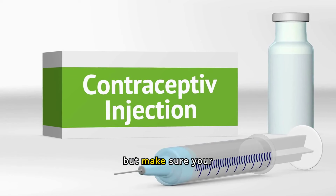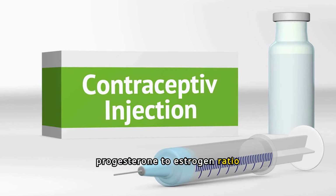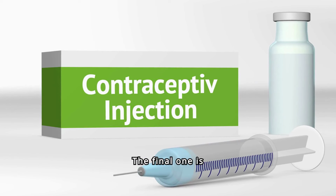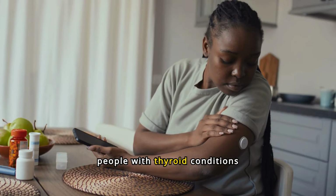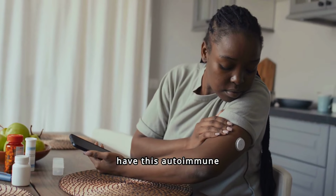That's a topic for a later video, but make sure your progesterone to estrogen ratio is balanced. The final one is autoimmune. I know many of you probably already know this, but for those of you who don't, just know that 80 to 90% of people with thyroid conditions have this autoimmune disease.